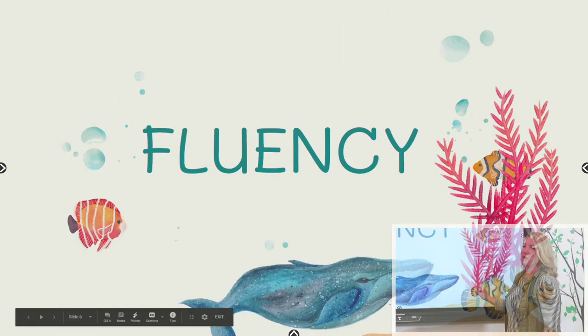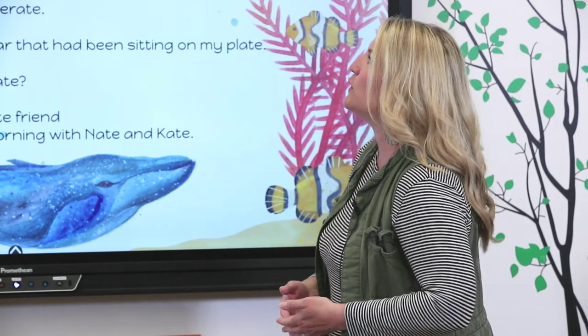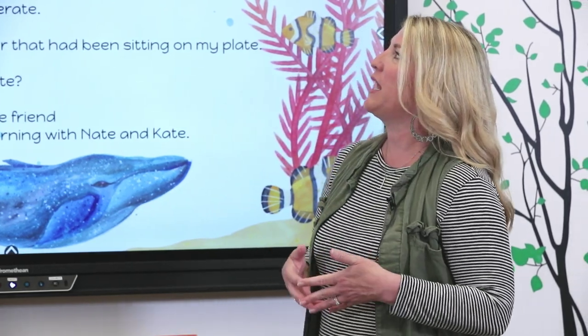So let's move on to our fluency passage. So remember, for our rules of fluency, we want to read smoothly, we want to read with meaning, we want to read with expression, and we want to read at just the right speed, not too fast and not too slow. Today, we're reading a poem called The Chocolate on My Plate.